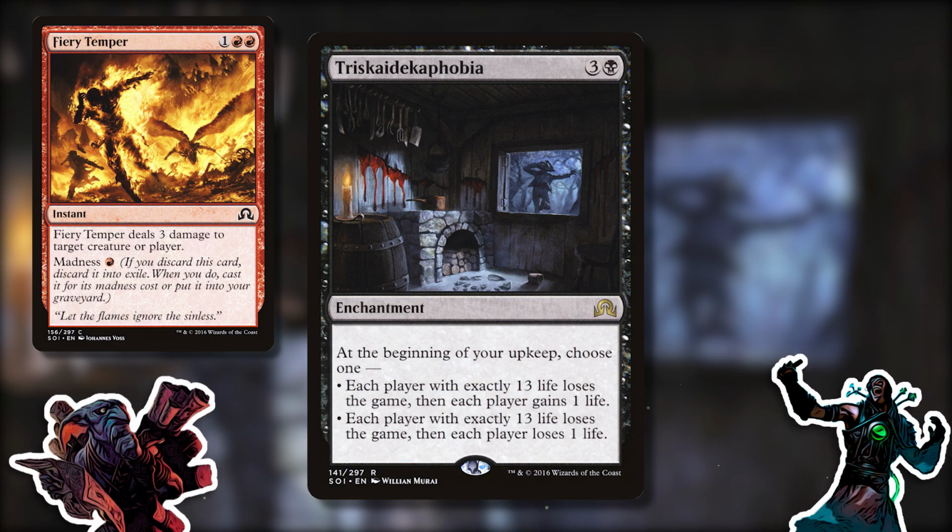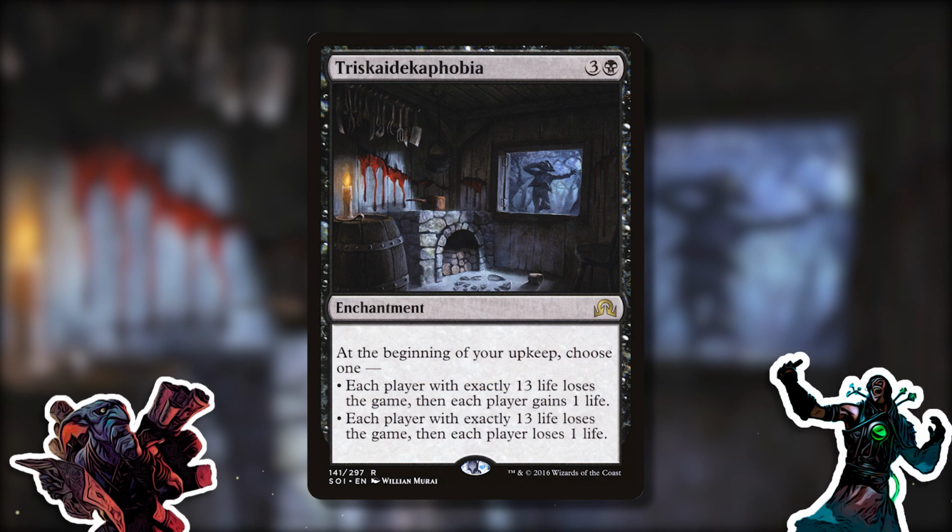That's a big brain play. I like it. You'll be happy to know, though, I have lost to my own Triskaidekaphobia. So I've lost to it. I've just never won off it. So I guess in a way you can say my opponent won off it that game. So I guess technically someone has had that accomplishment. Somebody has accomplished winning with Triskaidekaphobia, even though they didn't mean to.